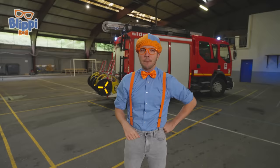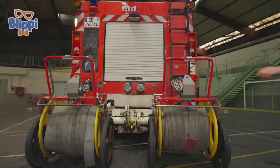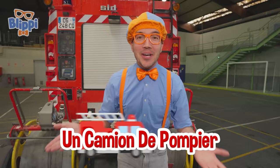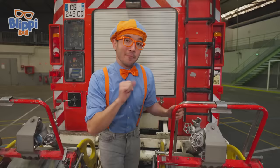But first, let's go explore some emergency service vehicles. Come on. Whoa, check it out. Do you know what this is? That's right, it's a fire truck. In French, you say fire truck like this: un camion de pompier. Whoa, that's pretty fun to say. And this fire truck is awesome. It's so big and it has all kinds of things to help put out a fire.